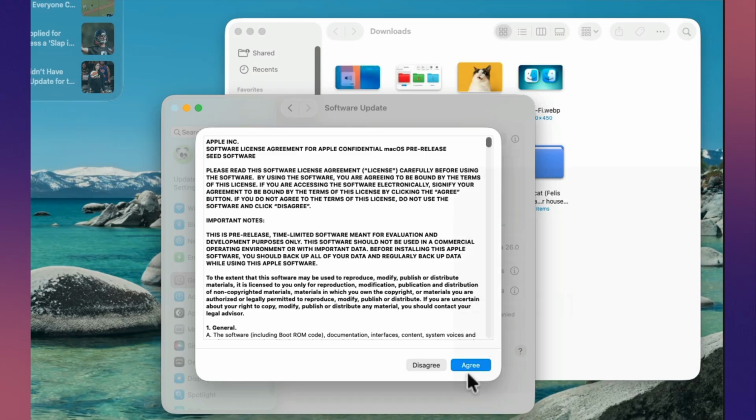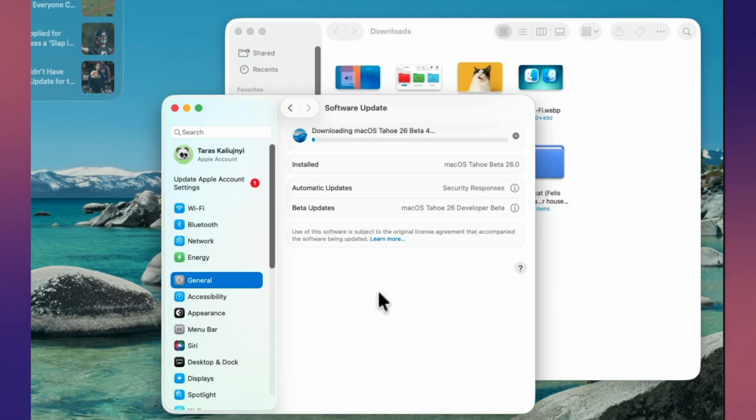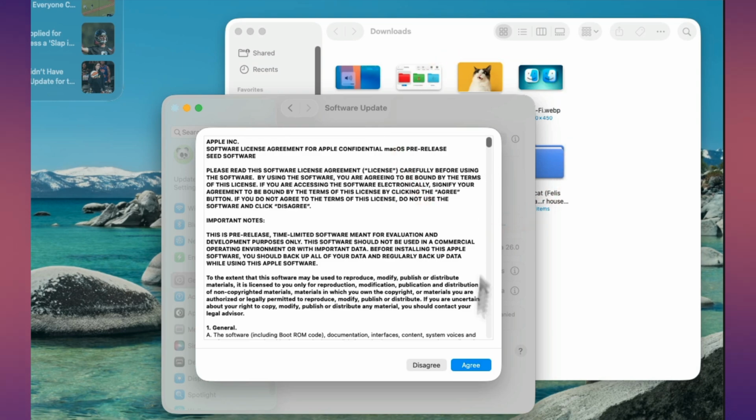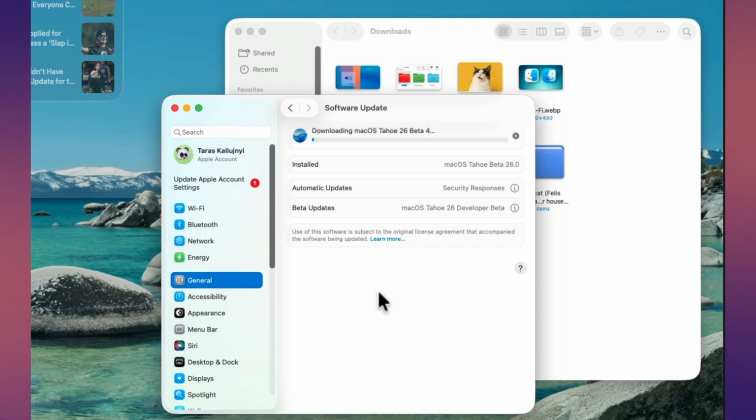At the same time, Apple also released iOS 18 Beta 4, watchOS 11, tvOS 18, and even a new beta of visionOS. But this time, macOS received a lot of interesting details that are easy to miss. So let's break it down. What's new, what's improved, and of course, what's still broken.